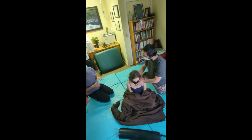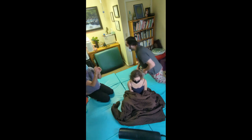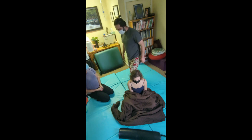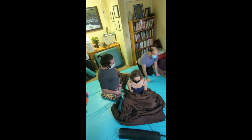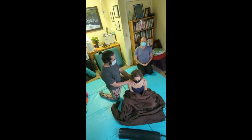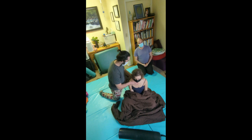A lot of Thai massage can be a bit more brisk. You're not hanging out too much. You're just trying to mobilize and then move on to the next technique, super efficient. And you want to be articulating with her back.